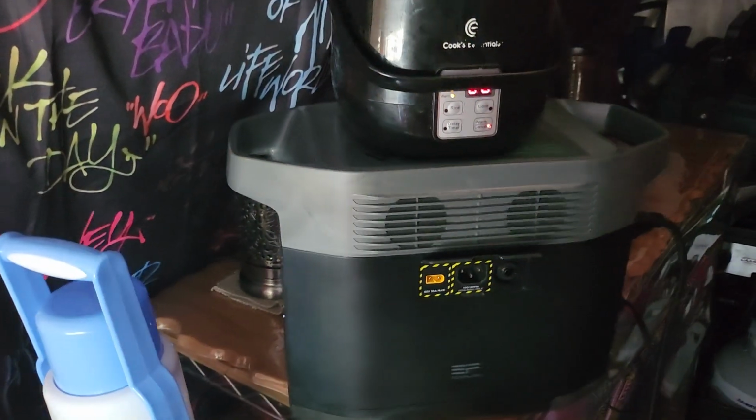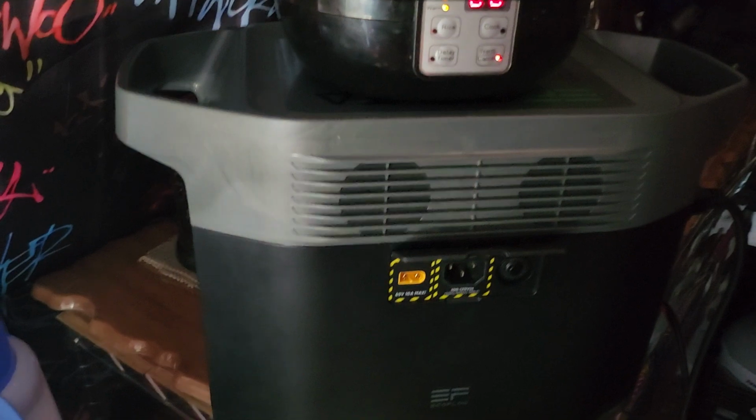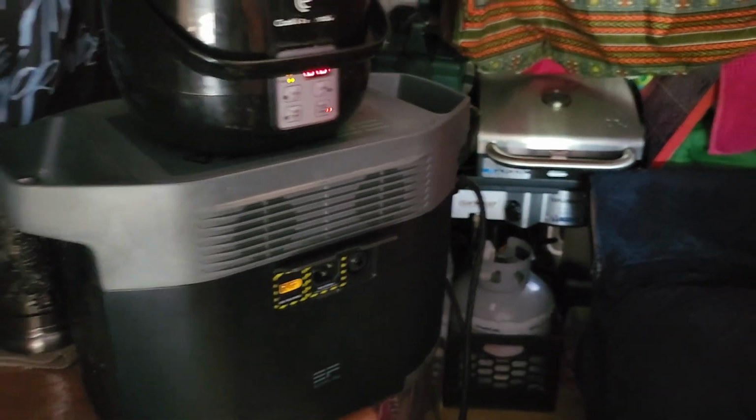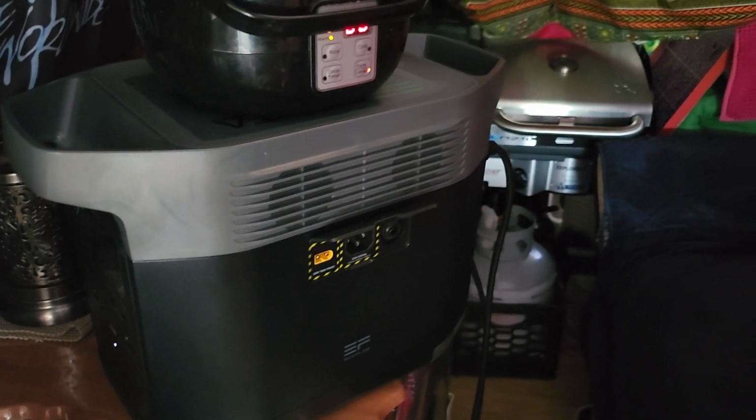And this is what is used to make supper, which is an Echo Flow, and this is a Delta 1800. It doesn't mean that it's 1800 watts. It just means that, well, let me get this correct.